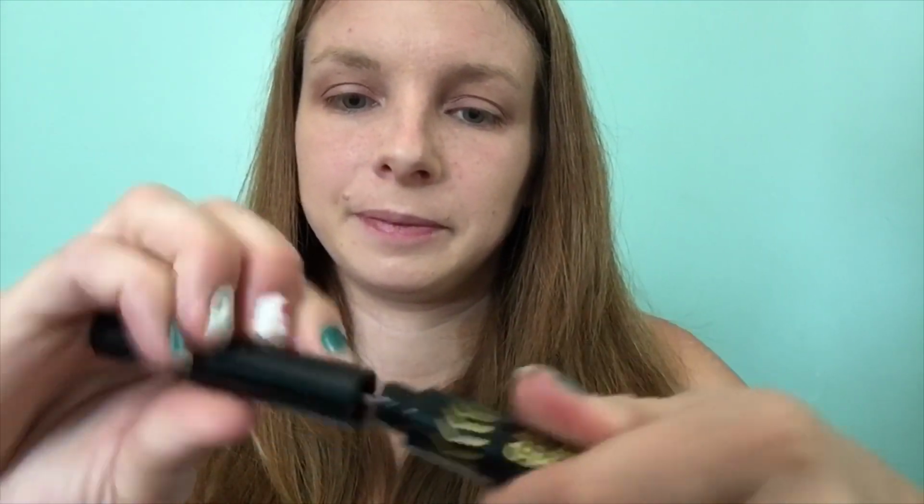The next is eyebrows. First is this one that I've never used before. This is by, oh my gosh, Butter London. It's in the color Light Taupe, and it's one of these brushes.